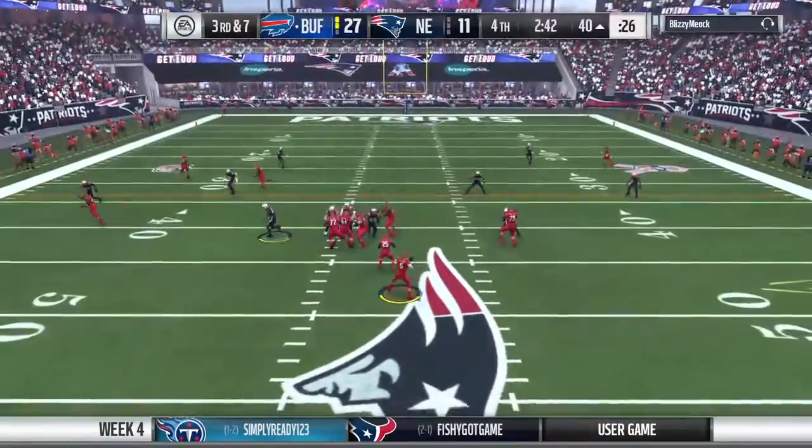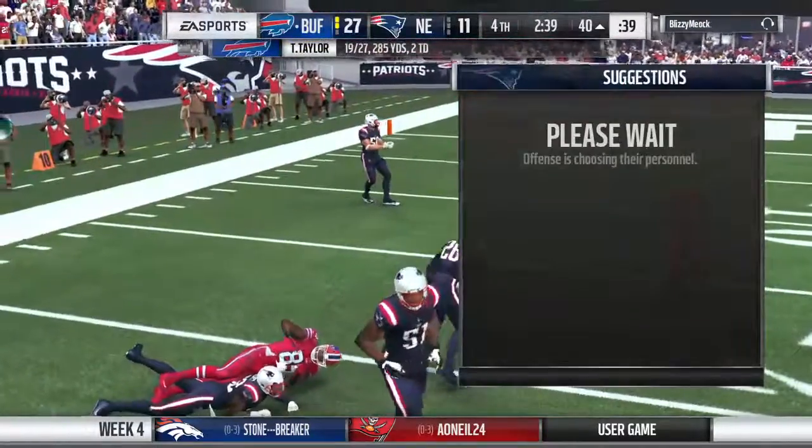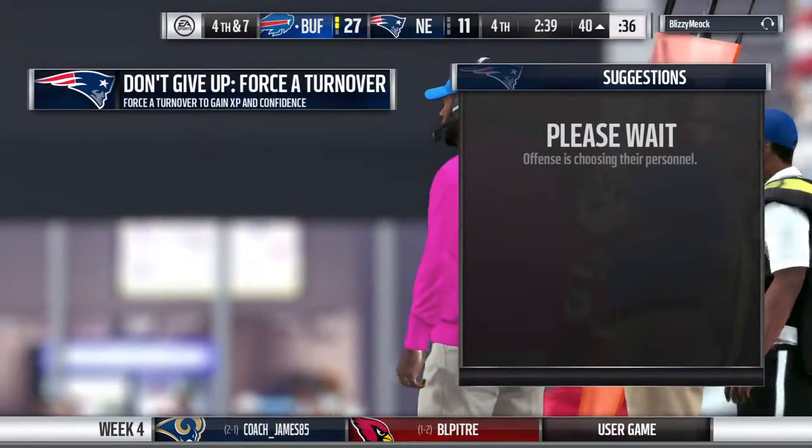38. A fake to McCoy. Now it's Taylor. And incomplete. The contact made the ball roam free and brings up 4th down.